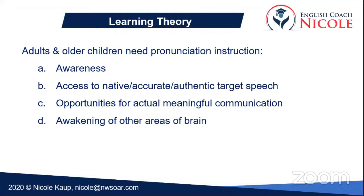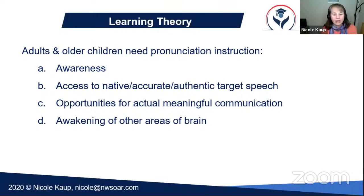So for your adults and older children, you're going to want to awaken other areas of the brain, not just the language area of the brain. That specific area, Broca's area, is really not so flexible after puberty. It really just gets set, and it's wired for your native language. So we need to actually tap into other parts of the brain.